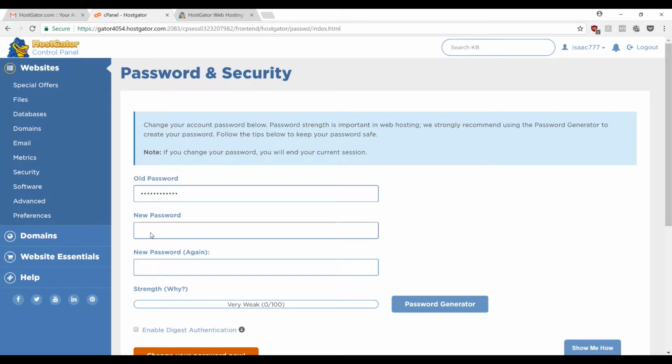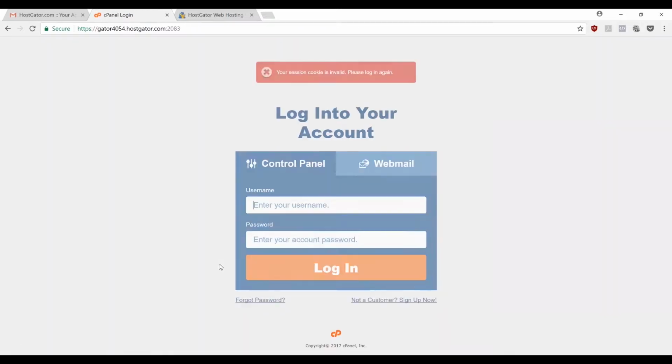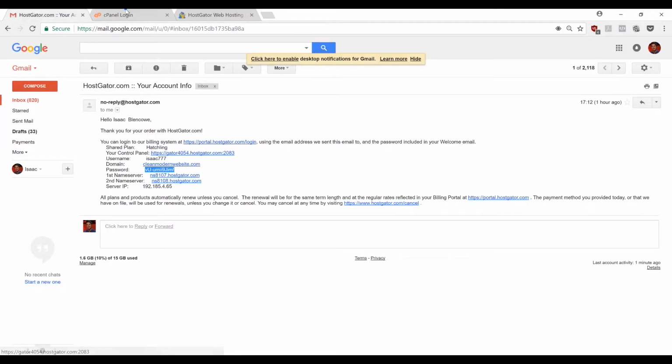Now you just simply make up your own. I'm hoping that by now you would realize it's smart to use the same one you probably used for GoDaddy and you probably use everywhere. Use that, put it in, and hit change your password now. Wait for it to redirect you back, and it's probably going to ask you to log in again. It's always fun to log in twice, isn't it?